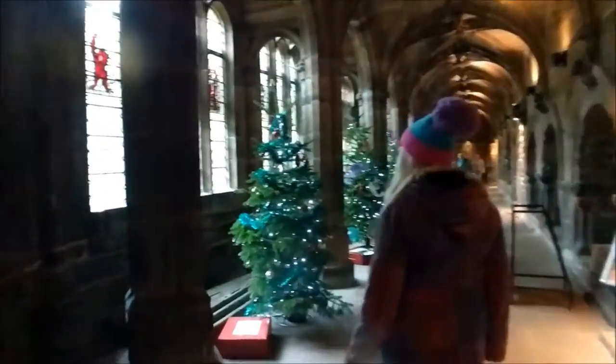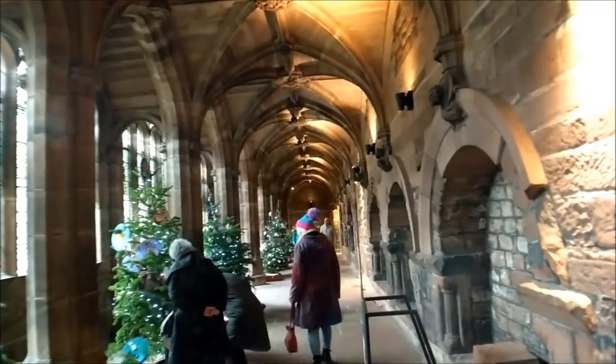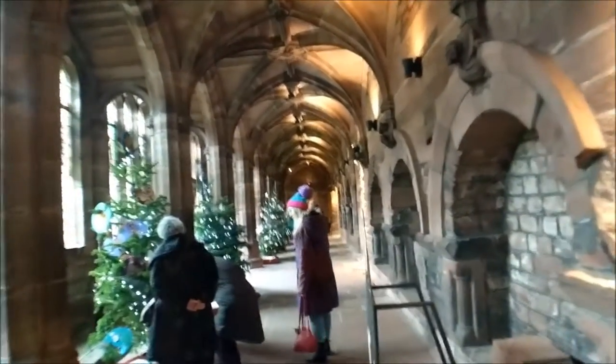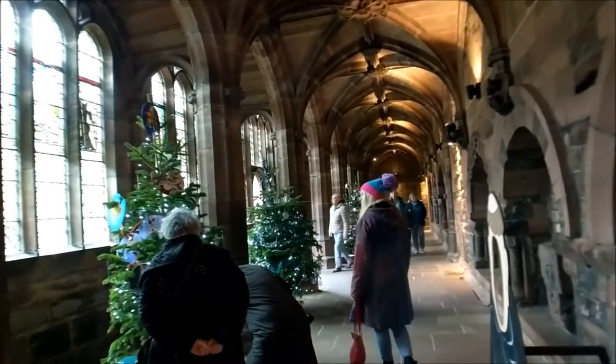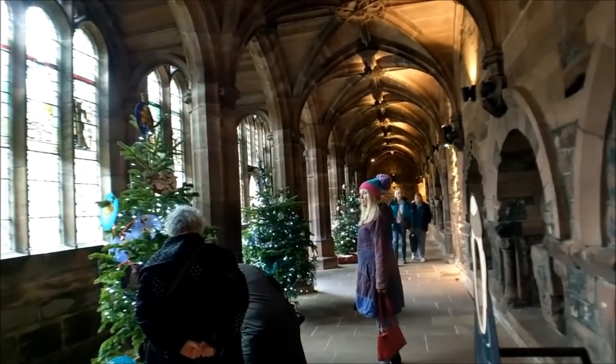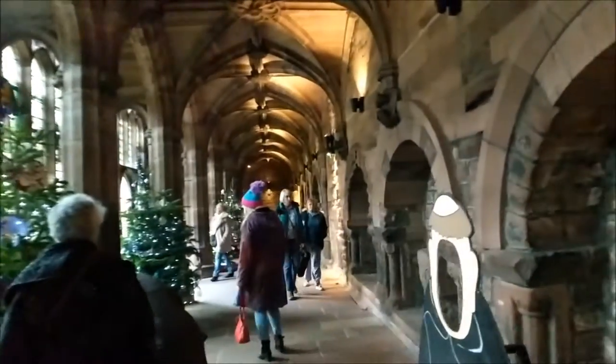Chester Cathedral, absolutely wonderful. This is great, it's a donation as you come in, so you can put whatever you want in, a couple of pounds, for the upkeep of the cathedral. Oh, listen, now we're talking about brickwork. You know what I'm like for brickwork, look at that.